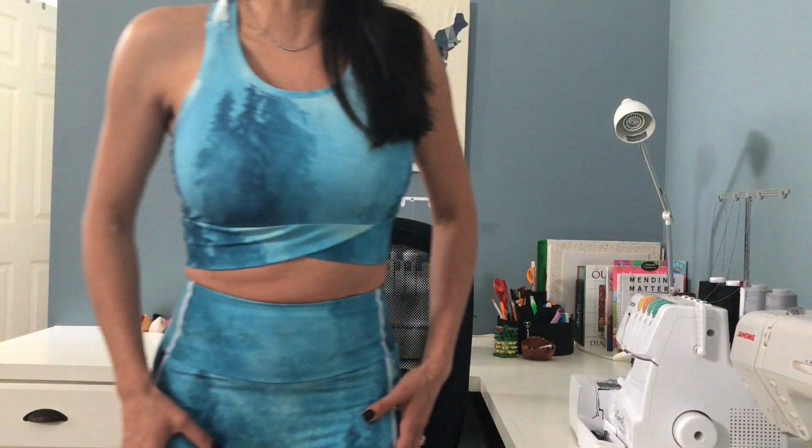So this outfit I got out of one of the large scale panels. There's also a small scale panel, but I also have some excess that I'm gonna use for maybe another sports bra or possibly some shorts. So we'll see how much I have left and what I'm able to do with it, but I am just loving how it feels. It's nice and thick. It feels very supportive, like it holds me in. I'm really enjoying it, and I think that you will too.